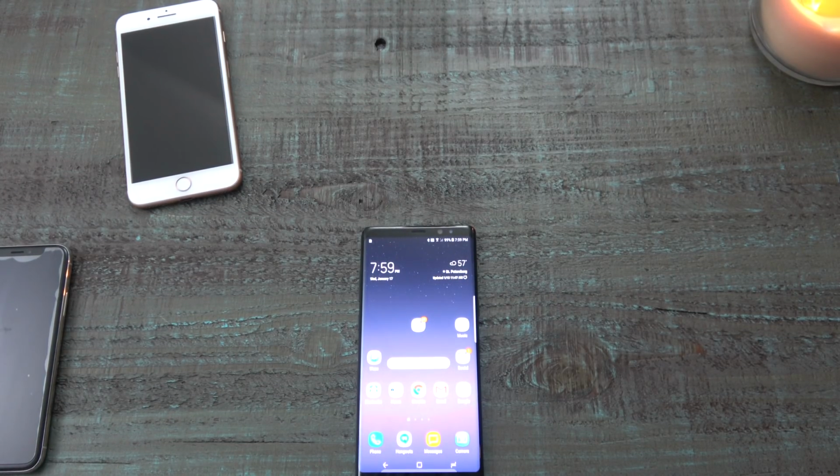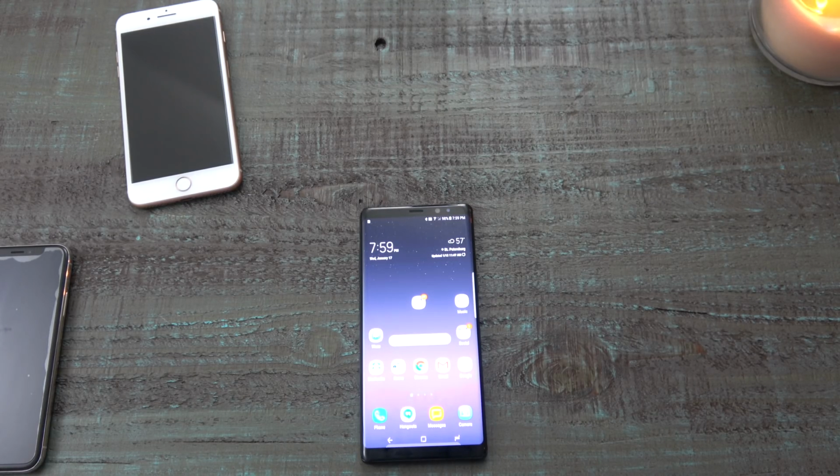I love that phone. But the battery life, 3000 milliamps, 6.3 infinity display, quad HD, super AMOLED, 2960 by 1140. Y'all heard me? 2960. That comes out to 521 pixels per inch. That is giant. Right, guys? That's huge. It's amazing.